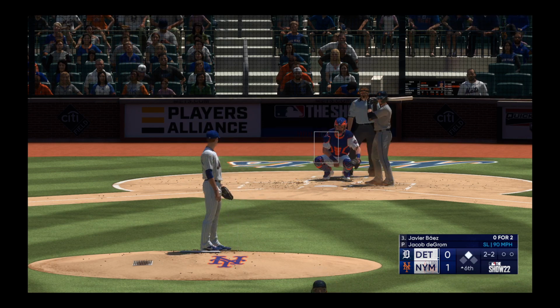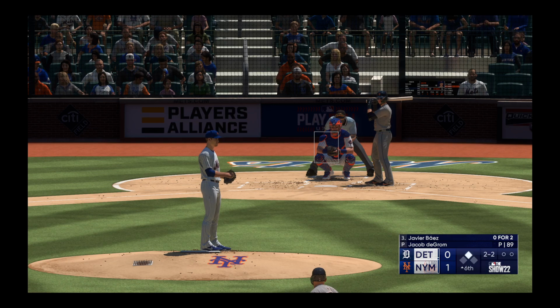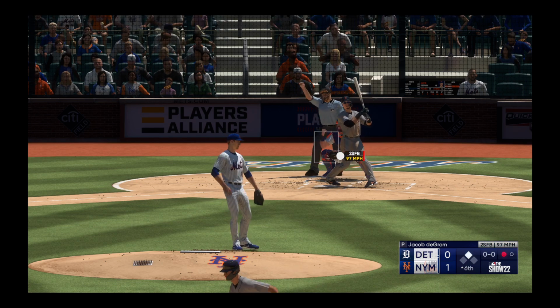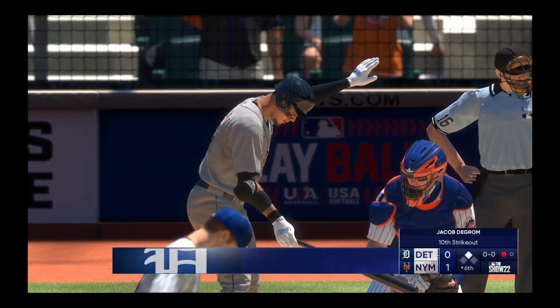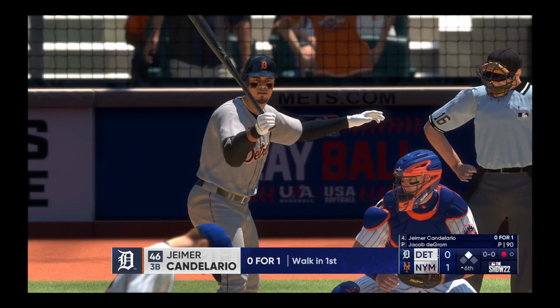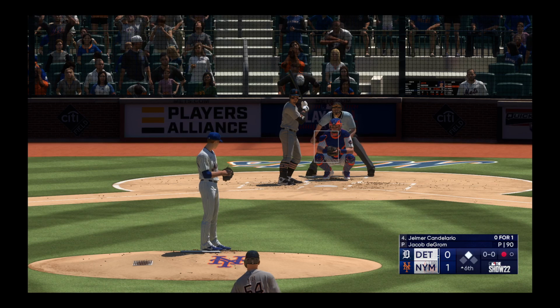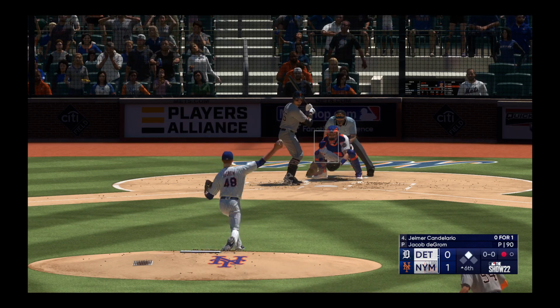And the next pitch is way outside. Man at second. Strike three. Got him swinging. Not what you're looking for after the leadoff double. A strikeout, and there's one away. And now it's switch hitting third baseman Jamer Candelario.